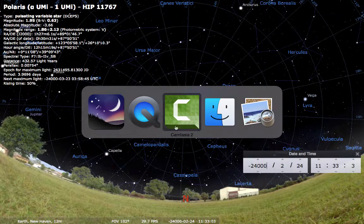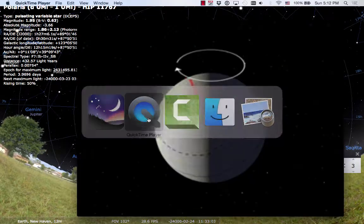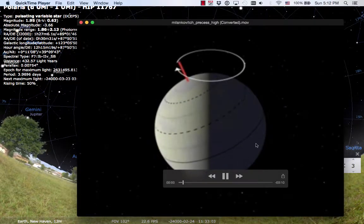Another effect that you get with precession is that the position of the equinoxes will change. So the line of intersection between the equatorial plane, there you see on the globe of the Earth, and the ecliptic plane, which is more or less horizontal in this animation, the point where they intersect is going to make a big circle in both planes all the way around once per 26,000 years.